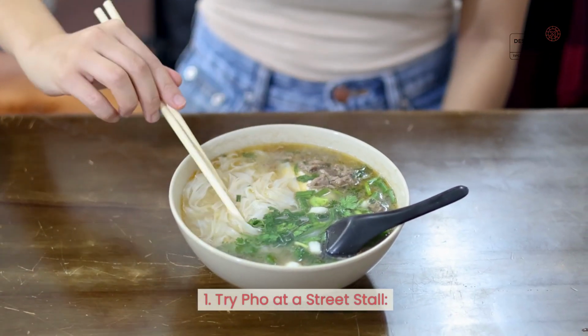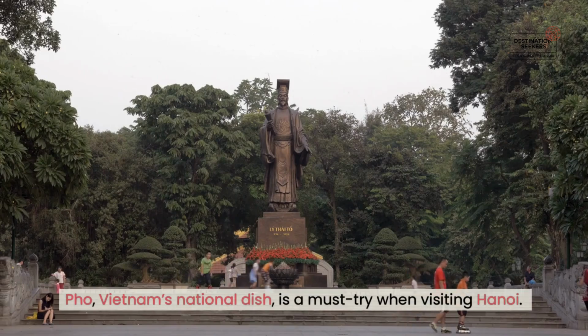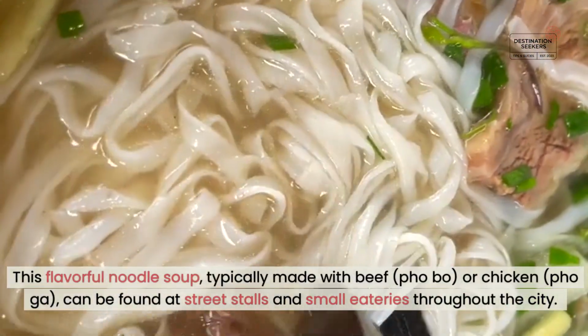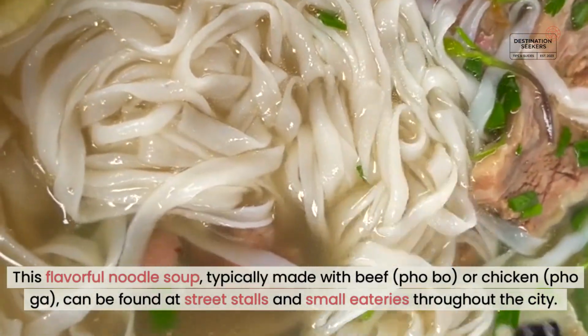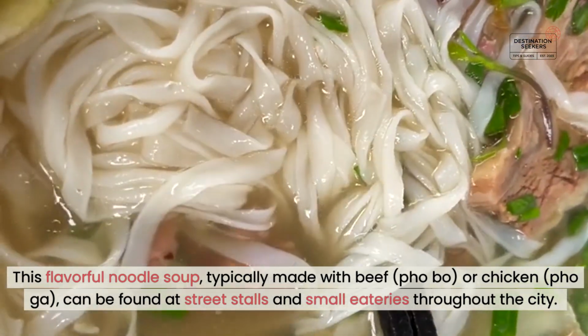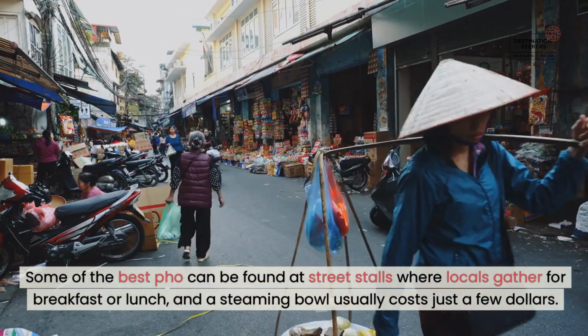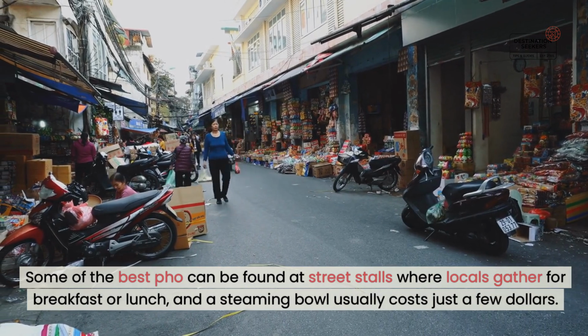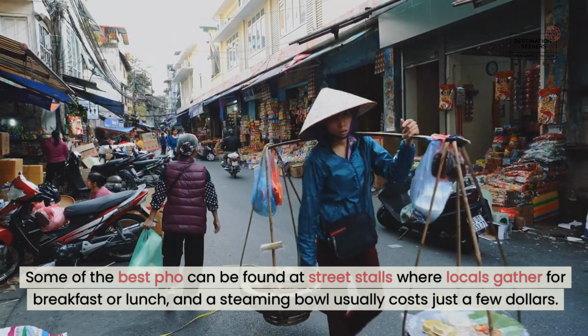1. Try pho at a street stall. Pho, Vietnam's national dish, is a must-try when visiting Hanoi. This flavorful noodle soup, typically made with beef, pho bo, or chicken, pho ga, can be found at street stalls and small eateries throughout the city. Some of the best pho can be found at street stalls where locals gather for breakfast or lunch, and a steaming bowl usually costs just a few dollars.